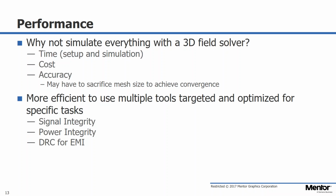Cost: it would be very expensive to set this up just in a time-based manner, as well as having a powerful enough computer to run that. And then the accuracy: we might have to actually reduce the mesh size to achieve convergence or an actual solvable 3D field. So that's why we here at Oasis and Mentor think that it is much more efficient to use multiple tools that are targeted as well as optimized for the specific design task that you want to accomplish. The HyperLynx family essentially can help you in all of those fields: signal integrity, power integrity, and then DRC for your EMI or EMC. And EMI, if anyone's unfamiliar with that acronym, is electromagnetic interference, and that can be caused by a multitude of issues, which we'll get to in just a second.